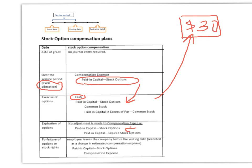And what if an employee leaves the company before the vesting date? So when is that? It's during that service period right here. Okay, so I got impatient, I didn't wait for my 2 years, I left before the vesting date. In this case, I will forfeit my stock options. And again, we will debit paid-in capital stock options, and we will then credit compensation expense. This is it for stock options. I would strongly suggest to do a couple of exercises, and clear understanding of the timeline is very much required.